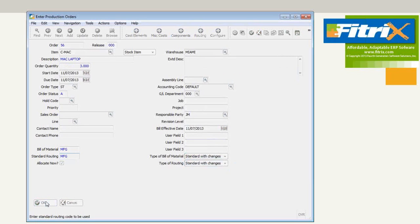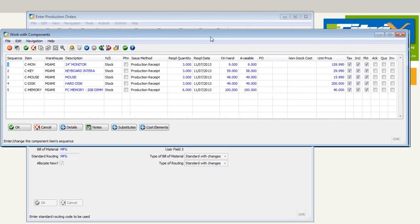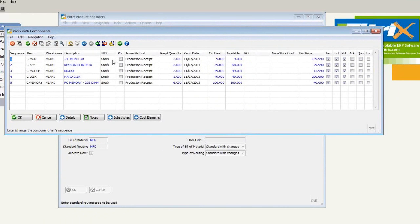And the next thing that comes up is the list of standard components that come from that bill of material that I already mentioned. And we can see that we have several common items that are fairly typical for a laptop. For each one of these items, we can see that these are stock items that are going to be issued to this production order as part of a production receipt transaction that I'm going to show you in just a couple of minutes. It shows me the required quantity for those component items as well as the date that's required. In this case, today's the date because I'm going to start the order today and finish it today.